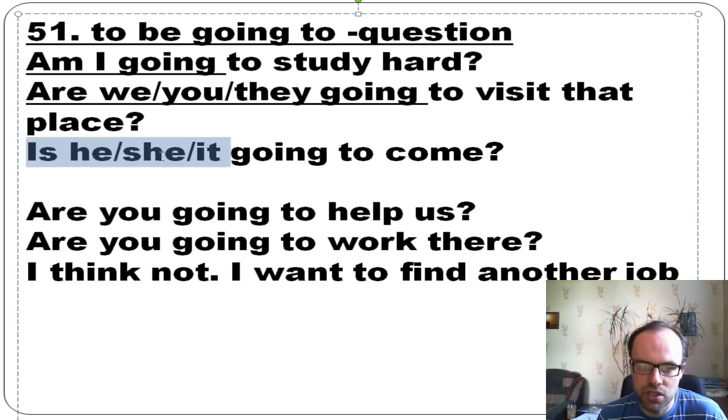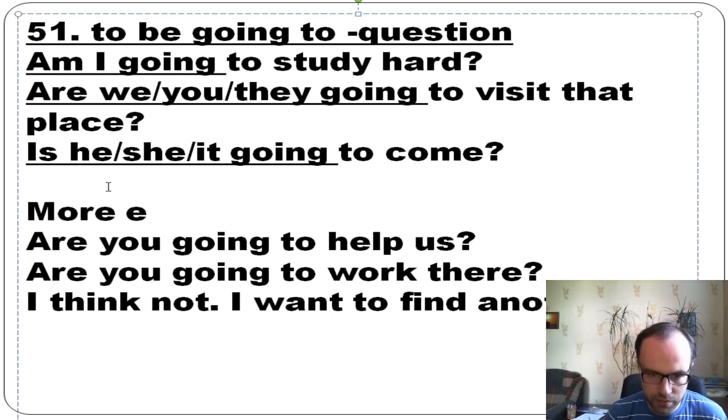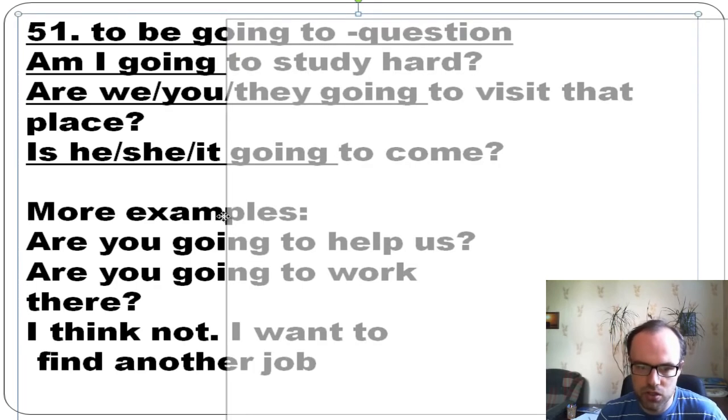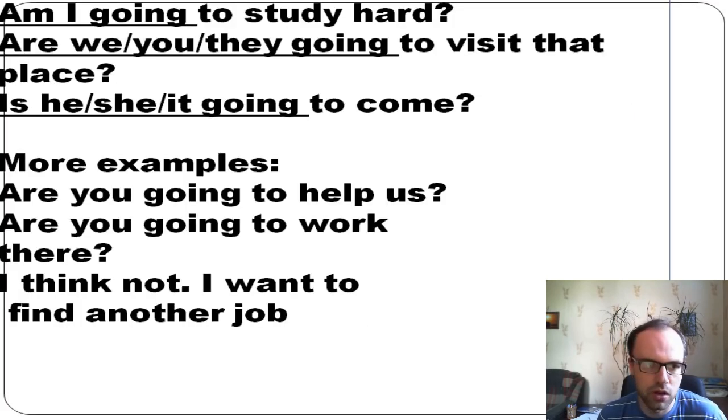And is he, she, it going? So is he going to come? Is she going to come? Is it going to come? And you see more examples. I hope that you like examples. You like examples. Okay.